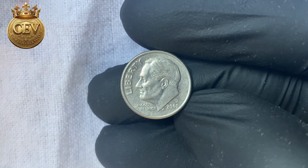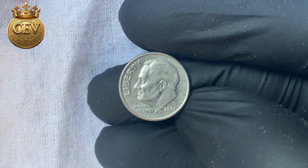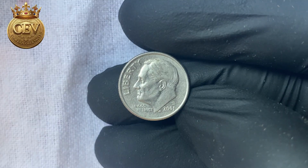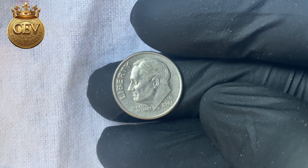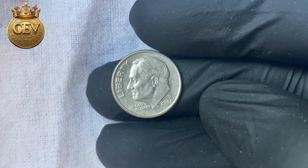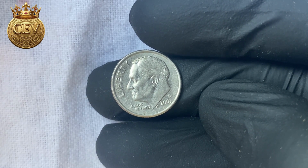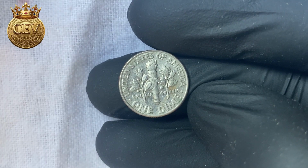Perhaps there was a jar on a shelf, a bowl near the front door, or a drawer where coins were tossed after a shopping trip. Some families saved silver coins. Others saved wheat pennies. Some simply kept whatever looked interesting. And because coins can remain hidden for years, a modern coin such as a 2005D dime can become a forgotten time capsule of everyday American life.